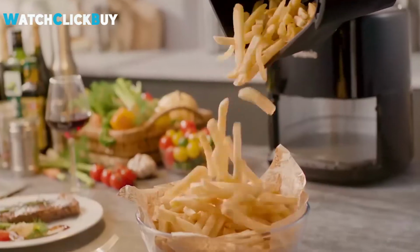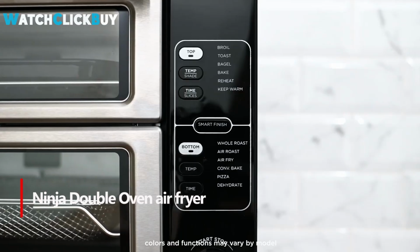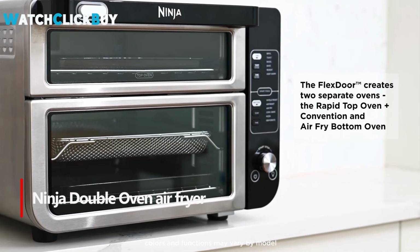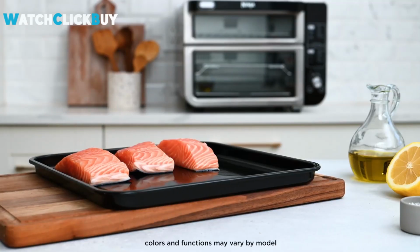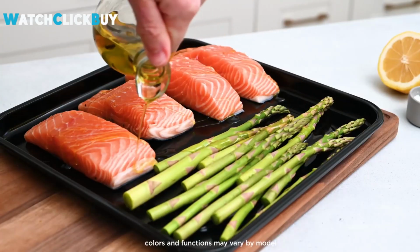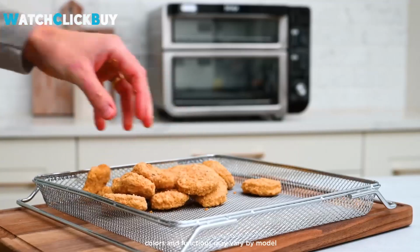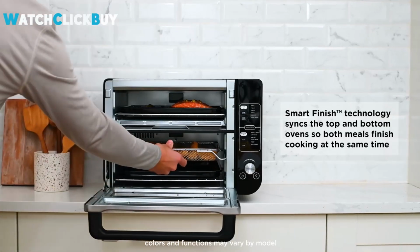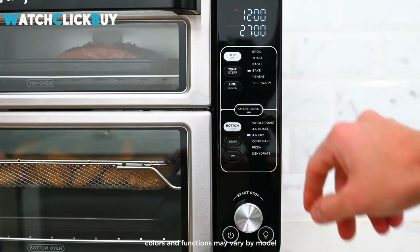4. The Ninja Double Oven Air Fryer stands out with its innovative dual-compartment design, offering unmatched versatility in the world of air fryers. Despite its premium price, its exceptional performance leaves little room for concern, delivering consistently impeccable results across its various cooking functions. The convenience of being able to engage 2 different cooking functions simultaneously sets it apart, while its Smart Finish feature further enhances its usability.